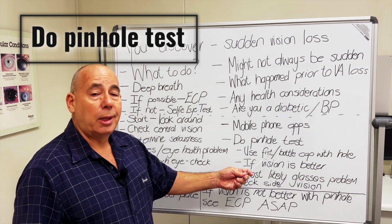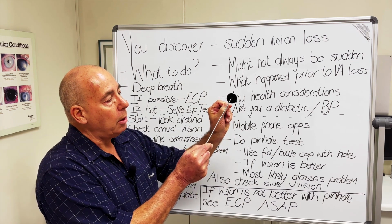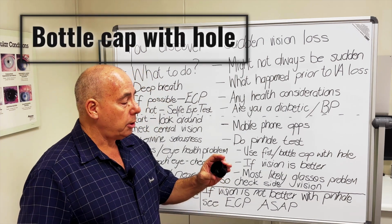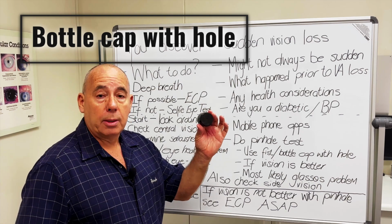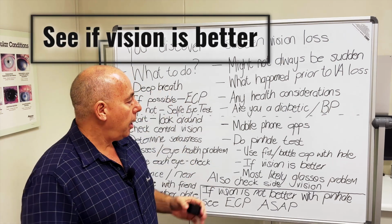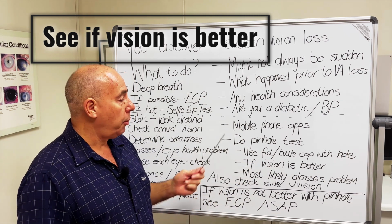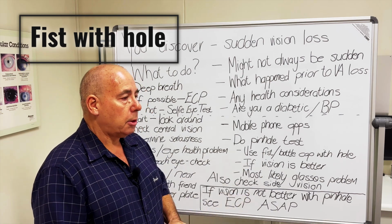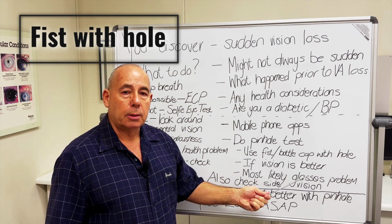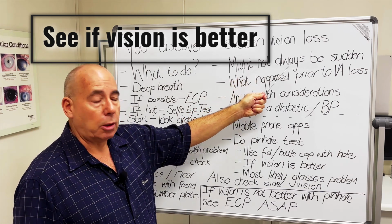So what does the pinhole test involve? Very simply, it is a lens we use in the practice with a small little hole in the middle. You might not have that available, but you can always use a bottle or a cap. The darker the better. Make a small little hole in it, close one eye, look through the hole and see if your vision improves. If you do not have some plastic available, a cap or something like that, you can always use your fist. Make a fist, look through a little hole in your fist. Does your vision get better? Is it improved in that eye in which you have noticed a sudden vision loss?